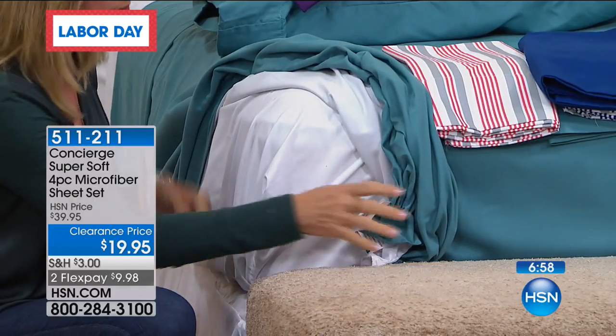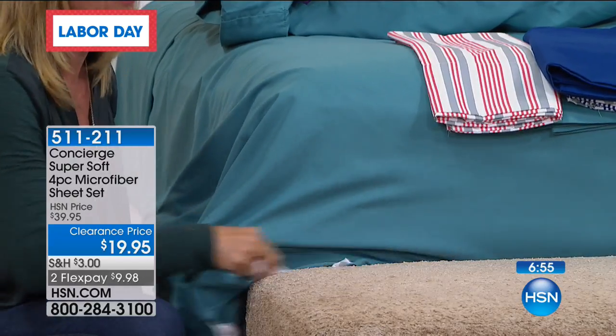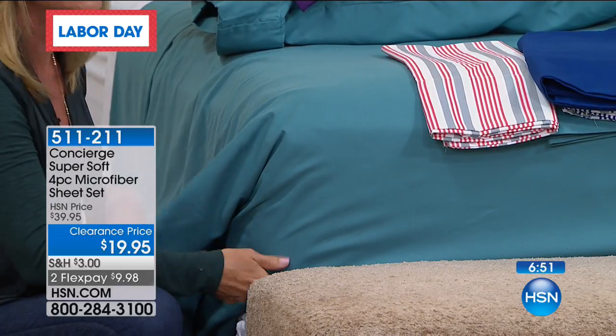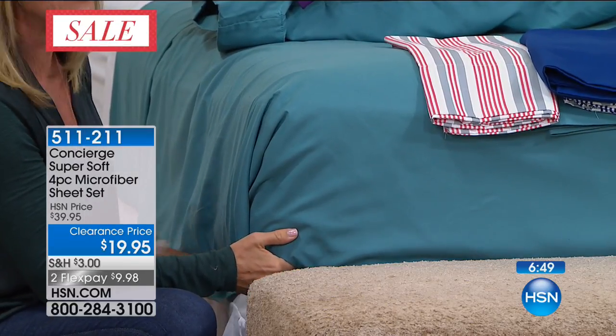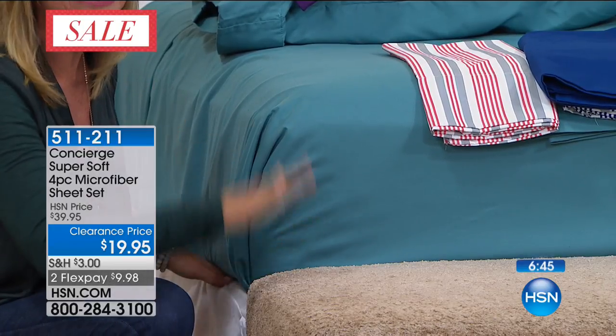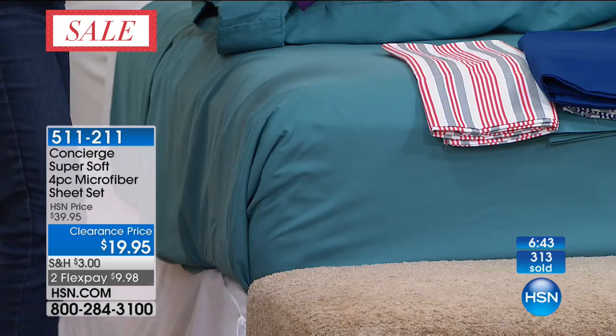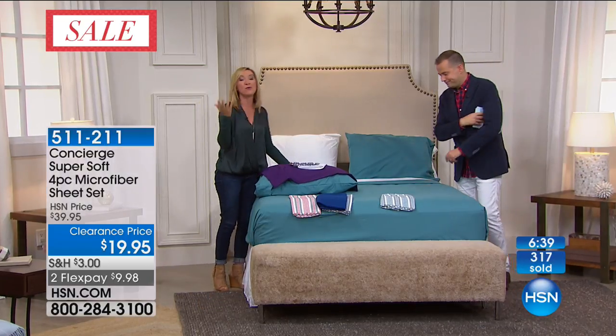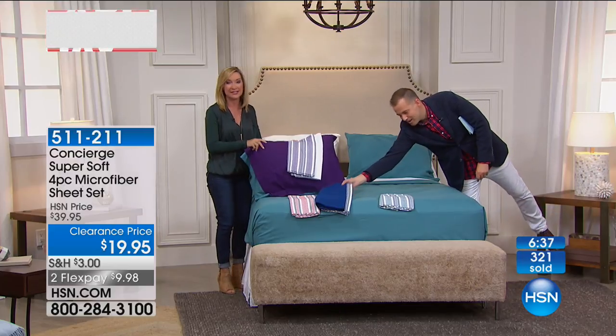Think about how much great sheets cost when you go shopping. Not cheap. You don't see sheets for under $20. I mean, you're lucky if you find a twin set for under $20. This is any size California set, California King, king size pillowcases included. You spend more for king size pillowcases.